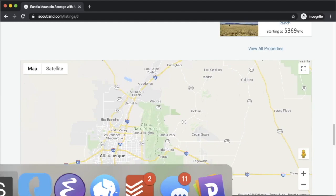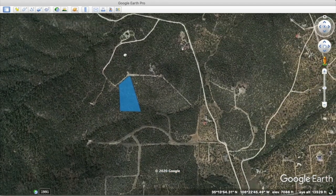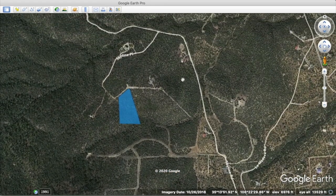So let me bring up the more detailed aerial map here. So this is the property. This is, again, 5.88 acres, so almost 6 acres on this great little spot. This is a community maintained road called Skyline Road, turns into Skyline Place, and then this is the property here.